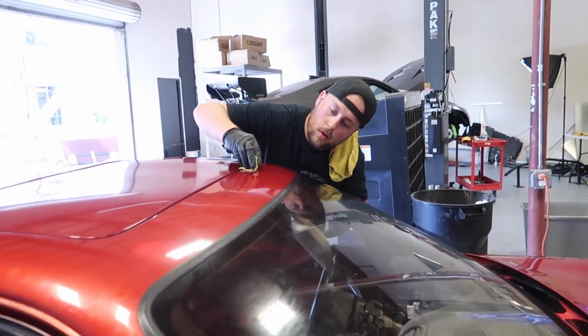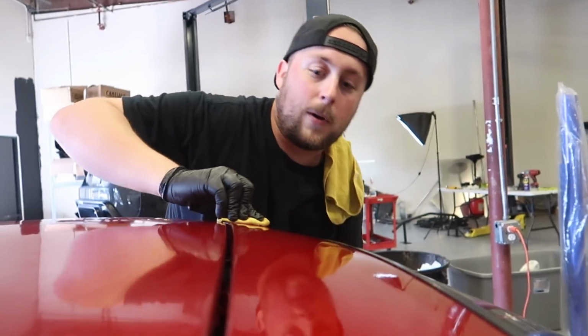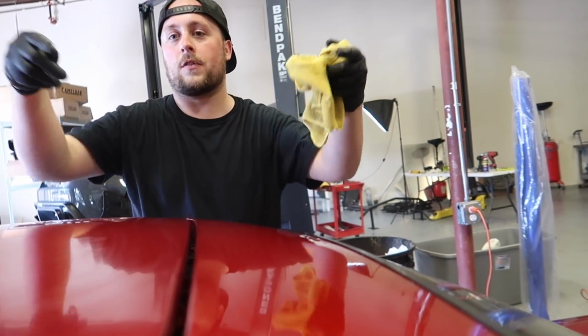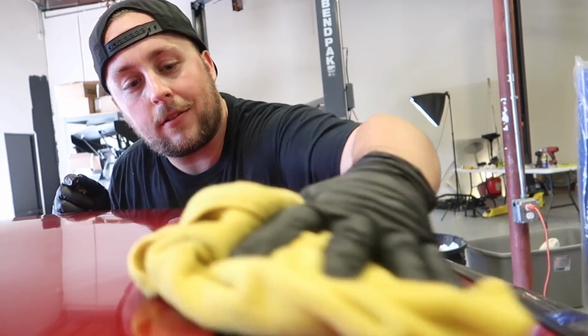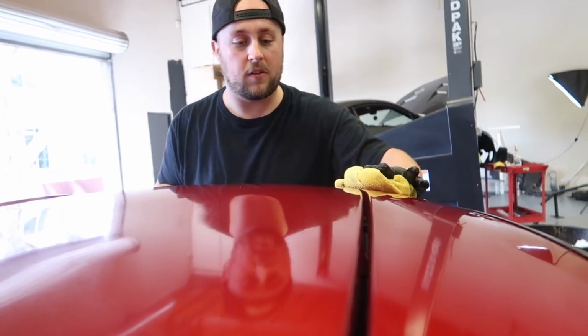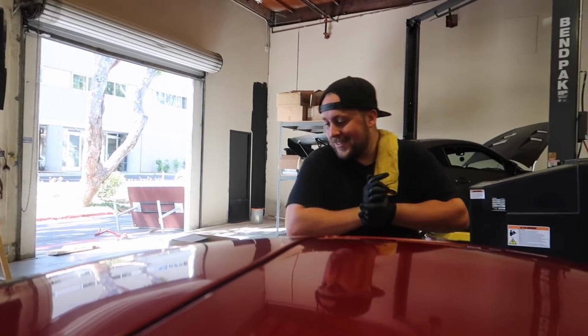RX-7 check. How's it going? A lot of clay bar work needed to be done. We're making progress though. That half the car's done. Can't hear the paint when you rub your hand across it anymore. So that means we're making progress. Less crap on the paint means it's easier to clean. It looks good. It still smells like crap.